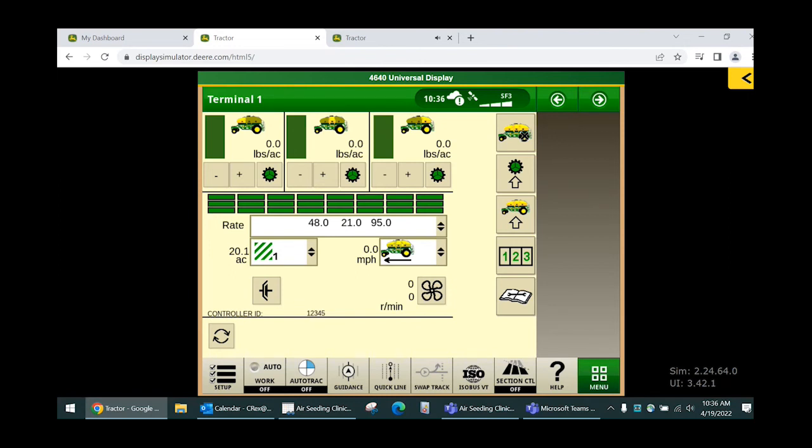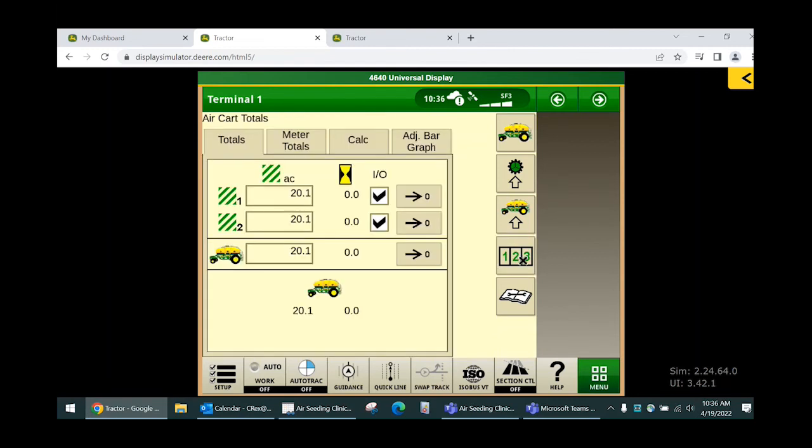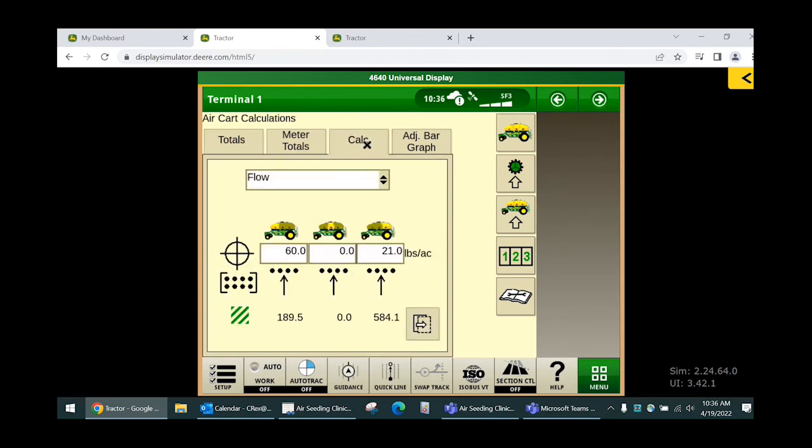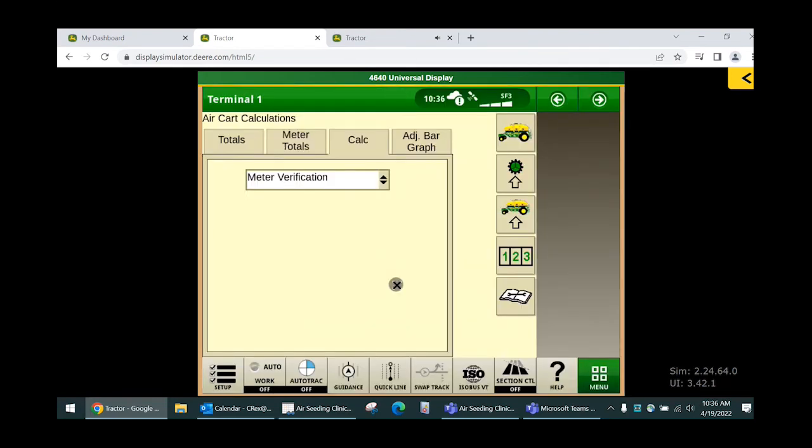So after you've seeded those couple of headlands, or even if you're in the yard, you can do a verification. On a 1910, I would go down to my wrench. Actually, sorry, on the 1910, I want to go to totals. I'm going to go to calculate. There, I'm going to go to meter verification.